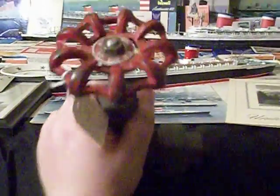Absolutely love that piece. This is one of the heaviest pieces in my collection. This is a gate valve from the aft engine room of the ship. And my mother and father bought this for me as a graduation gift. They thought I would enjoy this since it's something that was mechanical from the ship, which I absolutely love.